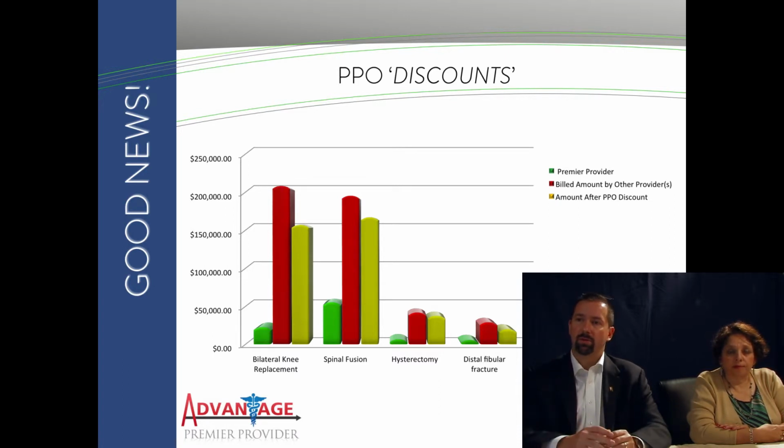For instance, you can see that bilateral knee replacement. An actual Texas participant had bilateral knee joint replacement. The billed charges from their provider were just a hair under $200,000. The network discount on that brought it down to, I think, $153,000. The premier provider, which in this case would have been either Pine Creek in Dallas or McBride Orthopedic Hospital here in Oklahoma City, their cash price for that bilateral knee joint is $30,000.